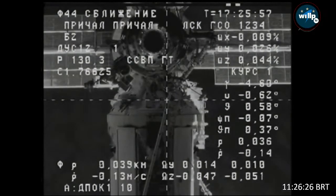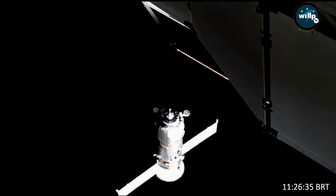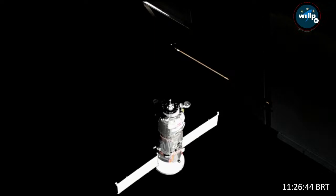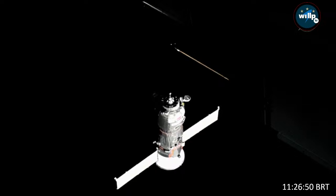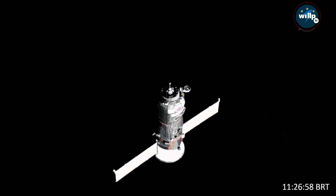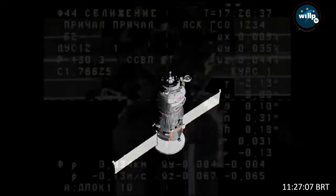And that process connecting the Progress to the International Space Station, as you hear the updated range rates and can follow along in the bottom left hand, less than 40 meters away. The range is correct. Copy, that's good. We also see that the SSVP is ready, and I actually reported that already. And you can see a great look at that forward docking probe on the front of Progress that'll connect itself to the International Space Station. 35 meters, range rate is 0.13 meters per second.